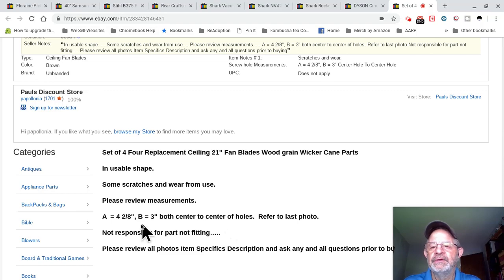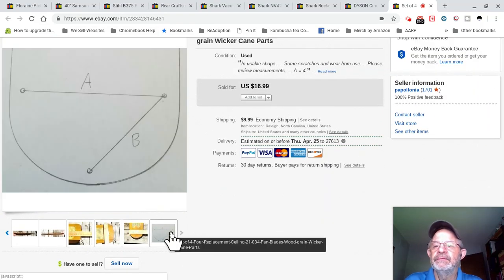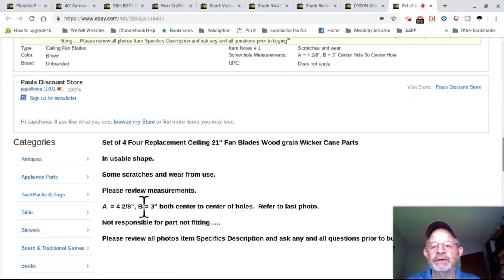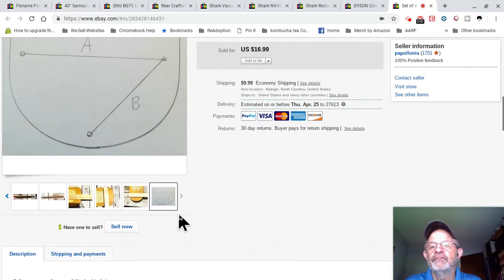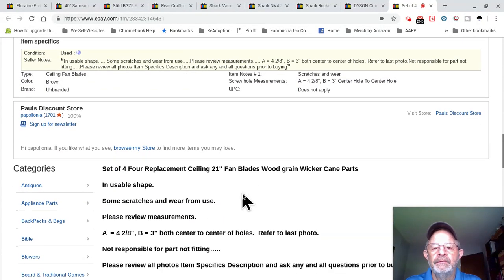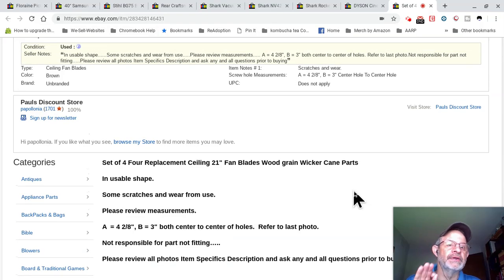So back to the measurements. Point A, between here, is 4 2/8. So people know. And then scroll down here. Sorry for all the scrolling. And point B is 3 inches. So people know the exact measurement of the fan blade. Now, I also stress that both center to center of holes refer to last photo, so people know the template is there. Again, this avoids a lot of returns.